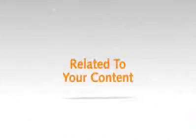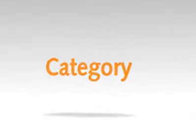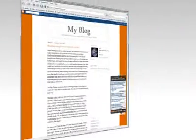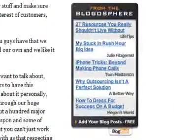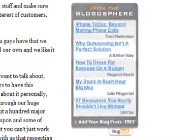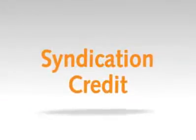BlogRush will do its best to serve links related to your blog's content using a combination of the category that you selected and proprietary technology that we will continue to improve. But let's talk about how this widget brings you more traffic. When any page on your blog gets loaded, the BlogRush widget loads with a new set of links. And each time the BlogRush widget loads, you've earned the right to have one of your blog post titles and a link loaded inside the widget on other blogs in your category. We call this a syndication credit.